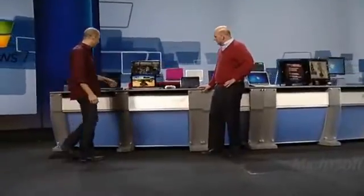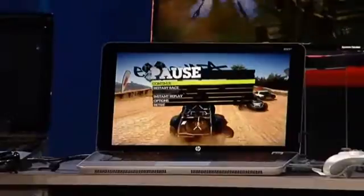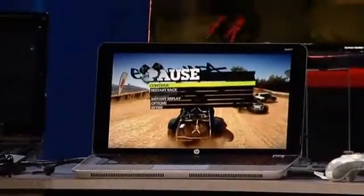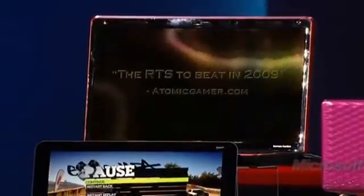Now, for all you gamers out there, we have got some amazing gaming machines up here. To start, we've got the HP Envy 15. Comes with a 1 gig DirectX 11 card from AMD. And over here, I've got the Toshiba Cosmio X505. It won the Gaming Laptop of the Year from Laptop Magazine, and also is going to have DirectX 11 in just a few weeks. Now, what does DirectX 11 get you?